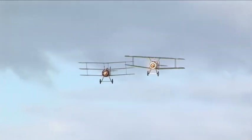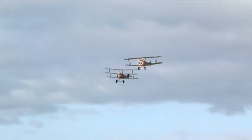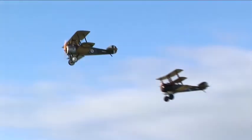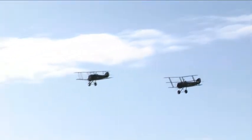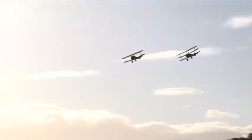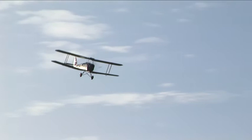Yes, indeed. The sky was their battlefield. Here comes the Sopwith, Doc. The Sopwith. The sky was their battlefield. They demonstrated the advantage of courage, skill, chivalry, and sacrifice.